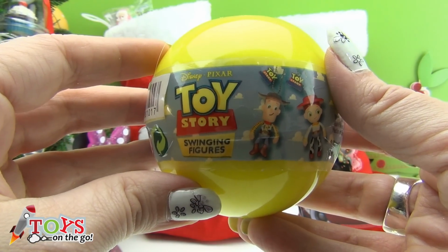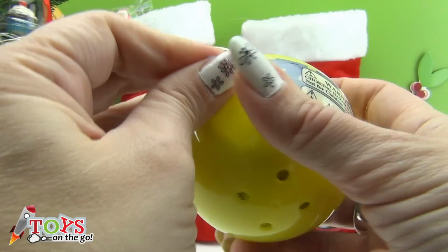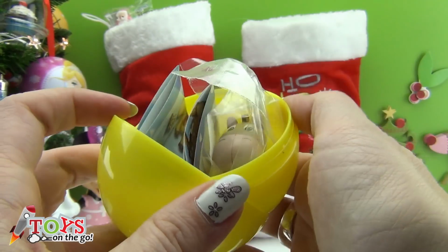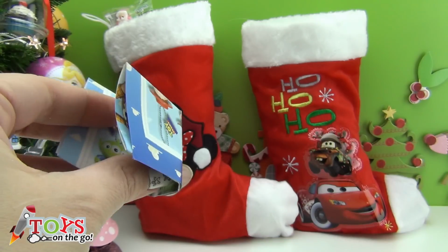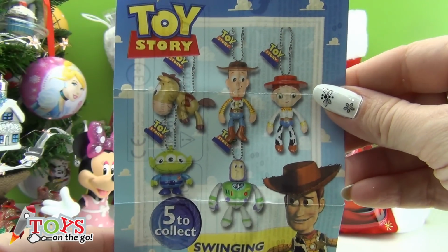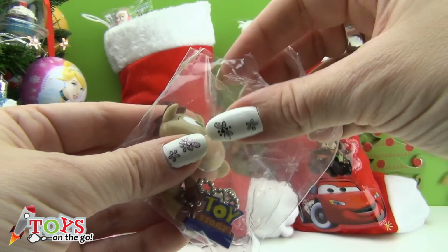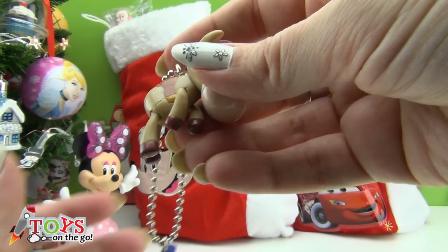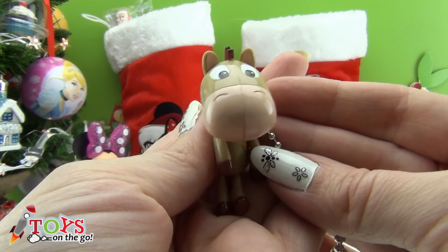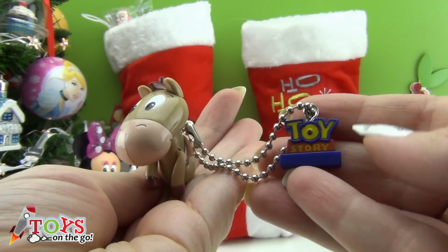A surprise ball from Toy Story. Let's open it. This is the flyer with the figurines which could come out. And we've got Bullseye! It's a key ring.